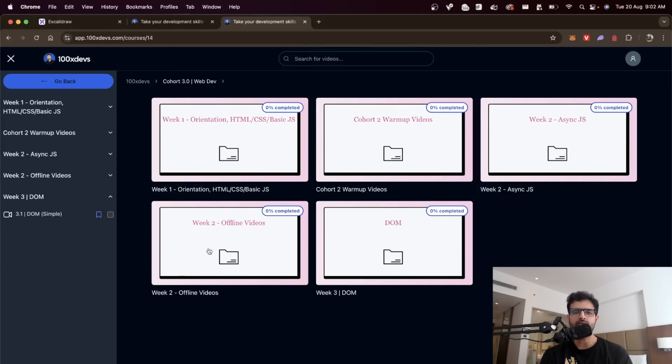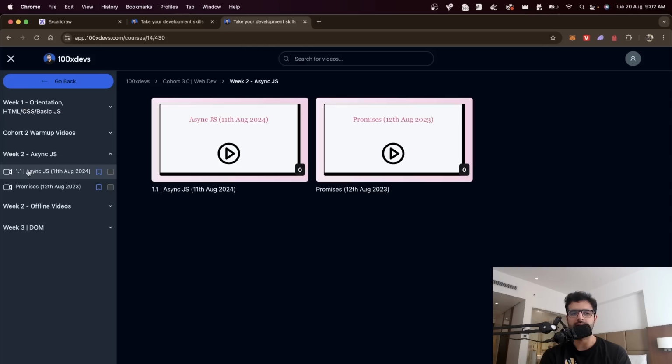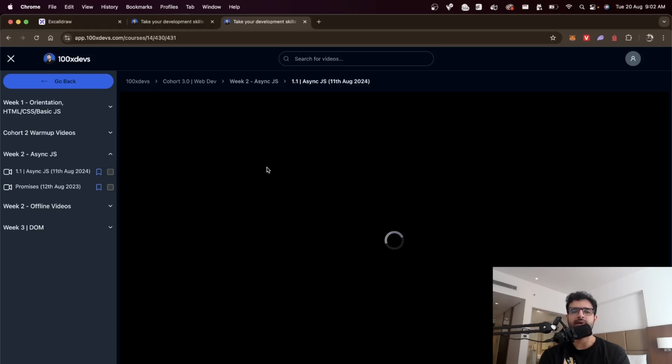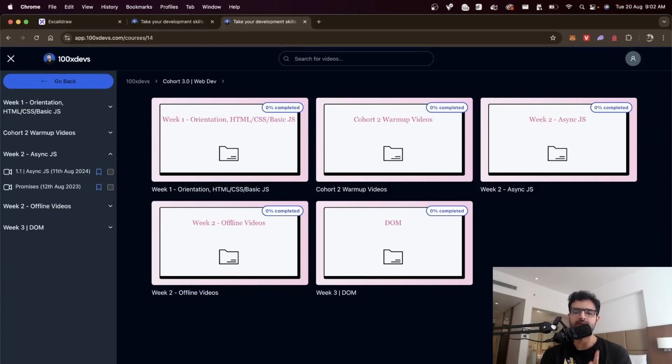Versus if I go to week 2 offline, or if I go to week 2 async.js, it first takes me to that folder. It takes me to a folder where I see both of the items here. Then I can click on an item and reach the final page. This is slightly good UX, bad UX, doesn't matter. The problem is if you have a single video right now, I can't really upload a second video here.